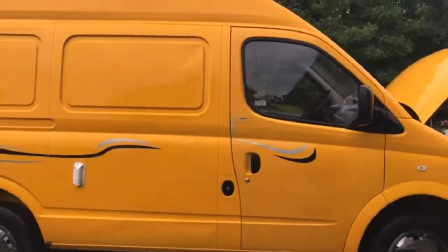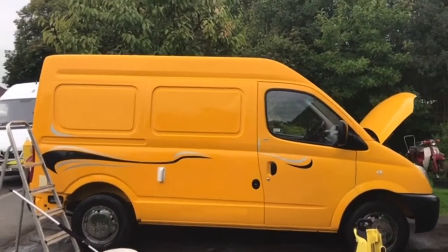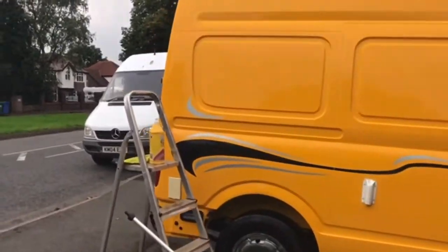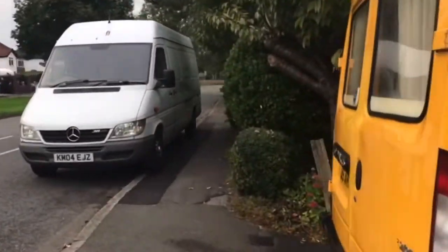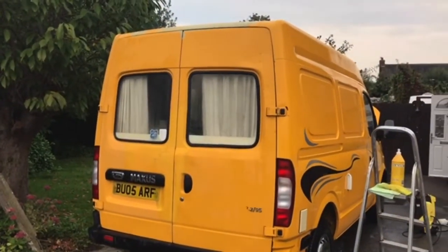I'm going to get that bumper back on. Put some new wheel trims on tomorrow. And paint the back. The back is the worst. It looks bloody awful. Look at that. But getting there.